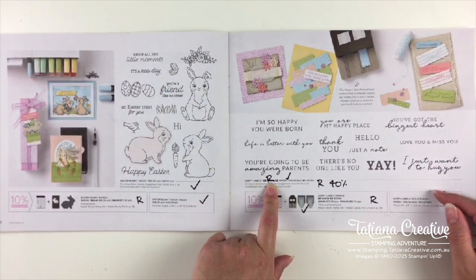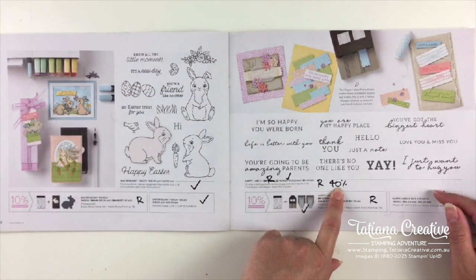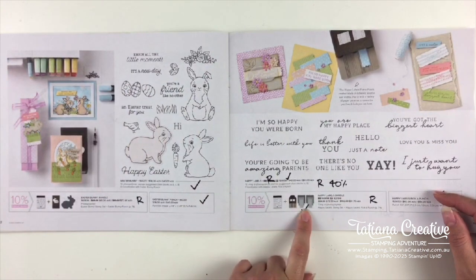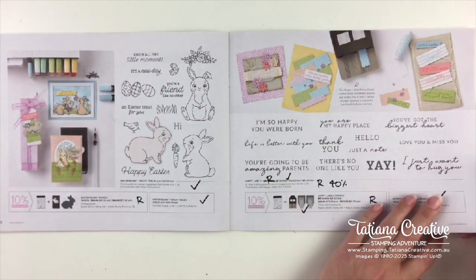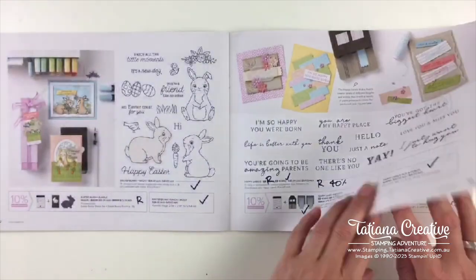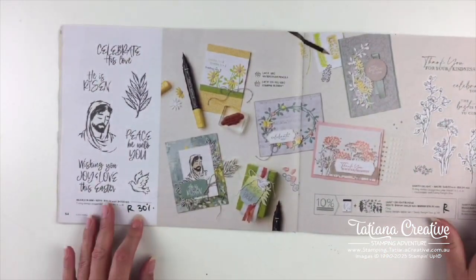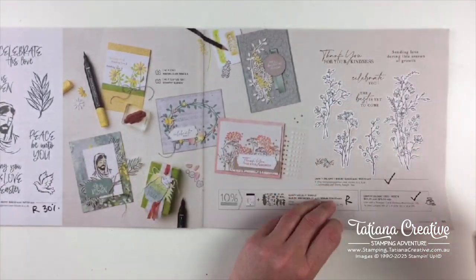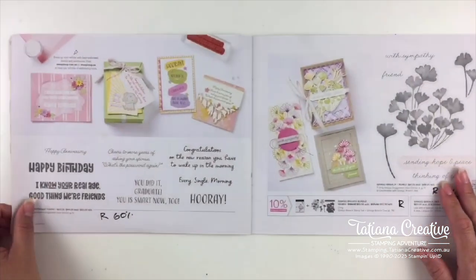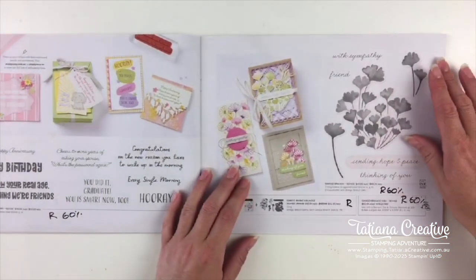Now, Happy Labels. The Cling is retiring. The photopolymer is continuing, and the Cling will sell at 40% discount. And then the Happy Label Picker Punch is carrying over, but the bundle is retiring. Rejoice in Him is retiring at 30% off. Dainty Delight stamp set is carrying over, as well as the dies, but the bundle is retiring. Occasionally Funny is retiring with 60% off.